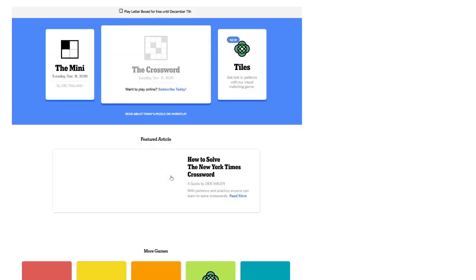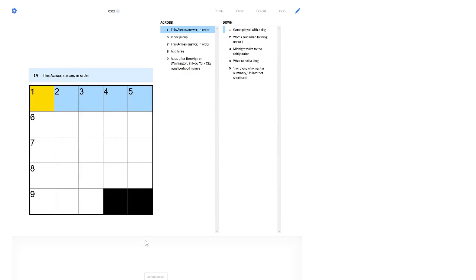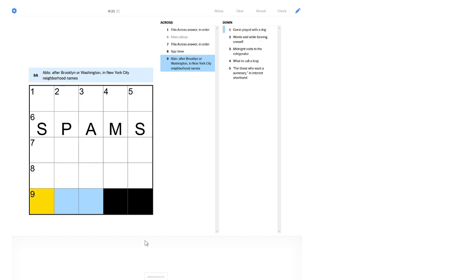So I'll have to see if my wife managed to do that. She's not been doing the mini crosswords lately though. So okay, this across answer in order. What? Inbox piled up. No. Yeah, maybe spams. I don't know. This across answer in what? App hiree. Oh god, abbreviation after Brooklyn or Washington in New York City neighborhood names.